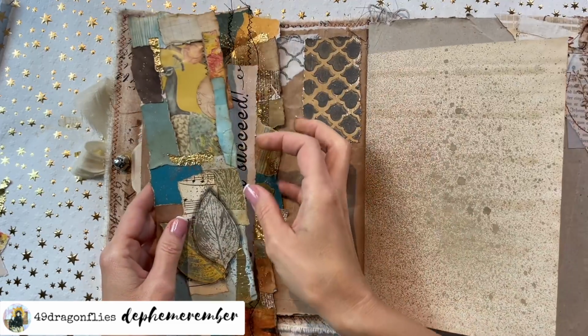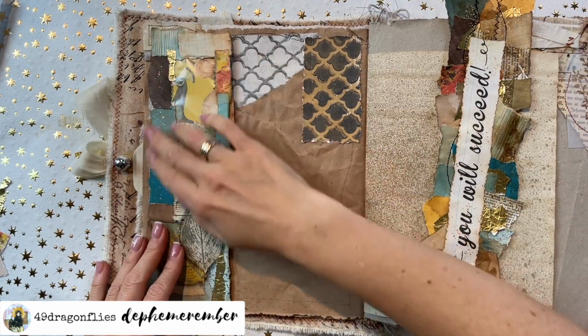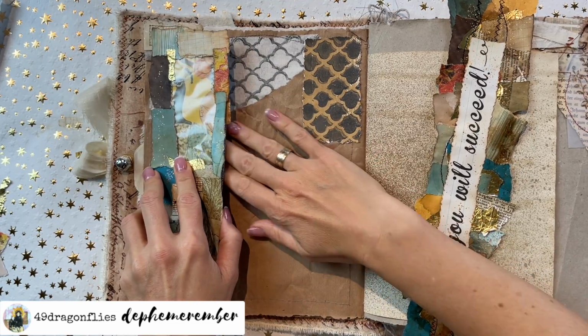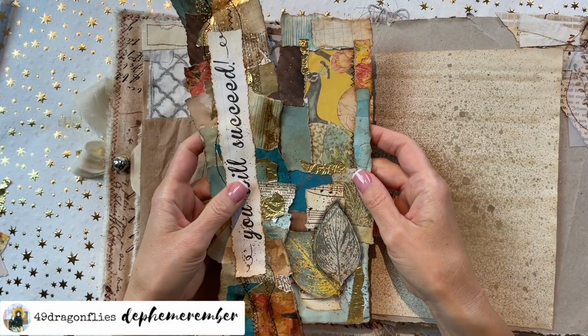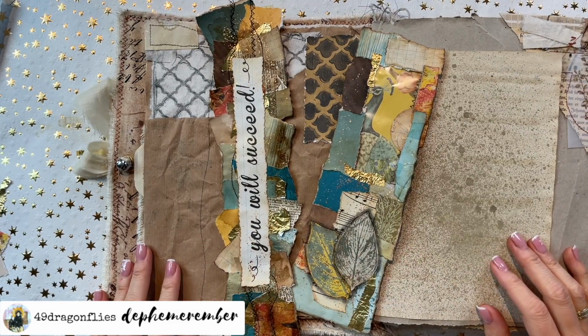You could, of course, also glue this one down on the side here, on 3 sides. That way you have the tuck spot here, and of course you have another one then underneath. You could do the same thing with this, of course. There's lots of different options for you. So those are my 2 inspiration pieces for you today.